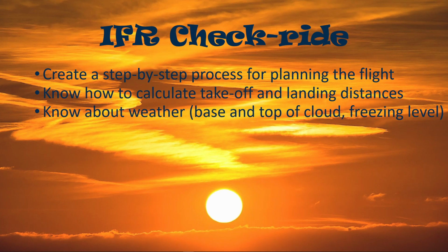With your instrument rating, you will be able to fly in the cloud. You need to understand the risk and what you should pay attention to. This is most likely a question you may get during the ground part of your check ride. You need to know how to find the base and top of the cloud, the freezing level, and all the types of icing you may encounter. Ball Method has great articles and videos about IFR. You should go over all the available IFR related videos, articles, and quizzes. It will help you tremendously.